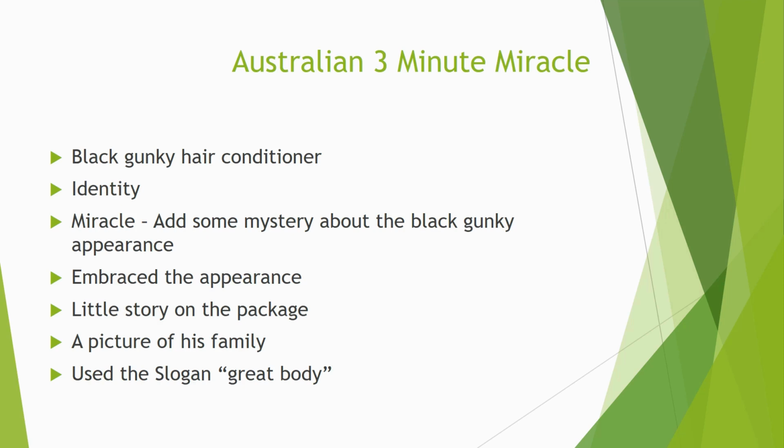So then the miracle, he uses that term miracle, and he adds some mystery about the appearance. So you're looking at a product that's unlike what you've seen. He's promising a miracle. And the black look sounded pretty ominous, but in fact, people really embrace the appearance. It's something different. There must be something to the story.